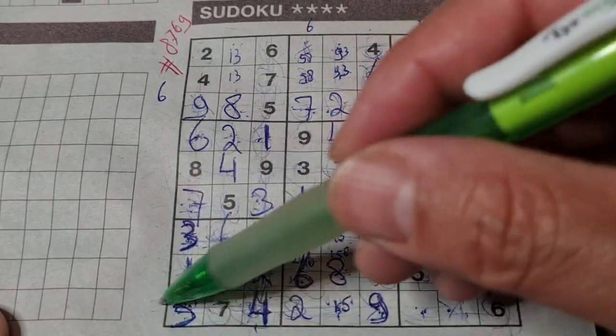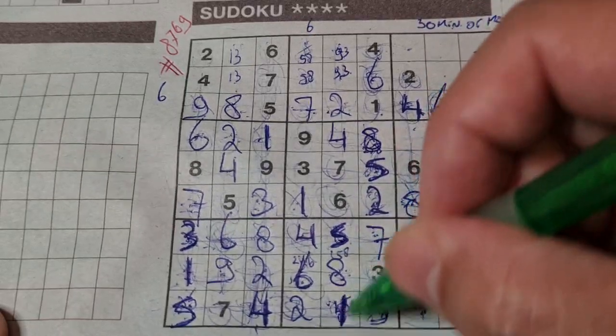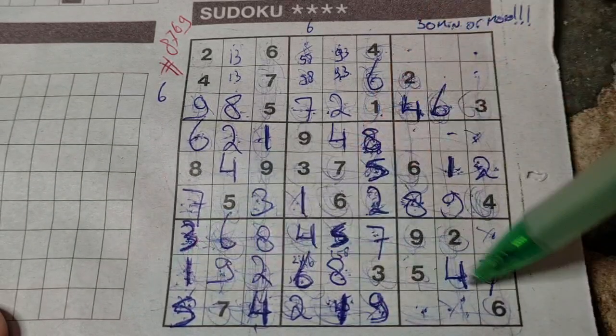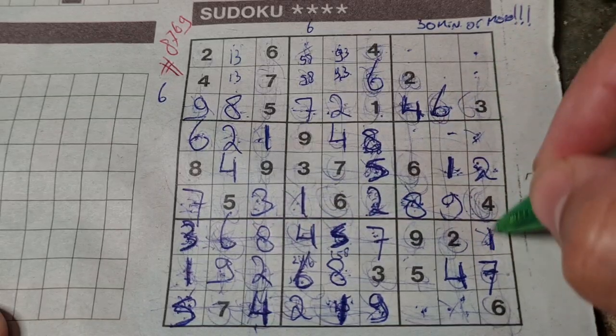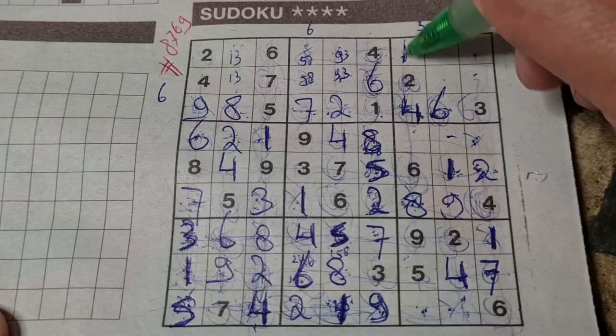1 and a 5. We have a 5 in the last row, no 5 there. 5 should be here. 1 goes there. The 1 in the last row, the 1 in the row above, so in that row, the only place left, 1 should be there. The 1 in the last column, the 1 in the column next to it, in that column the only place left, 1 should be there.